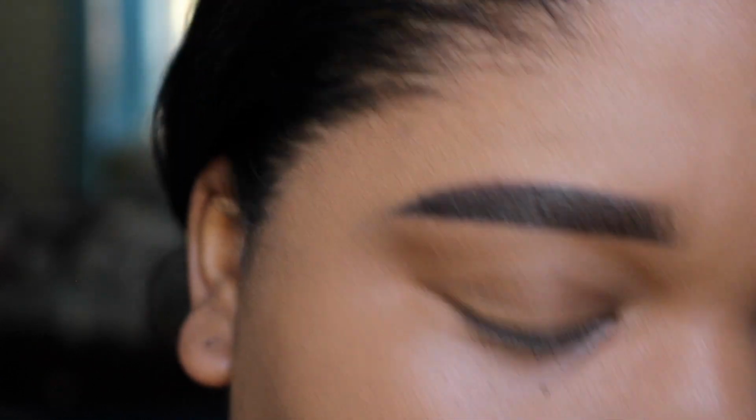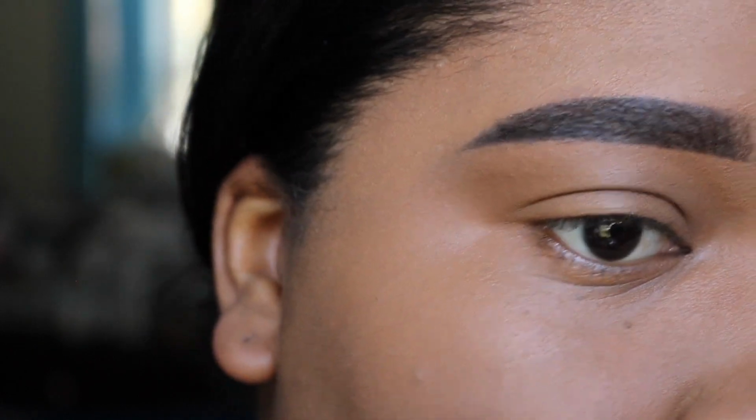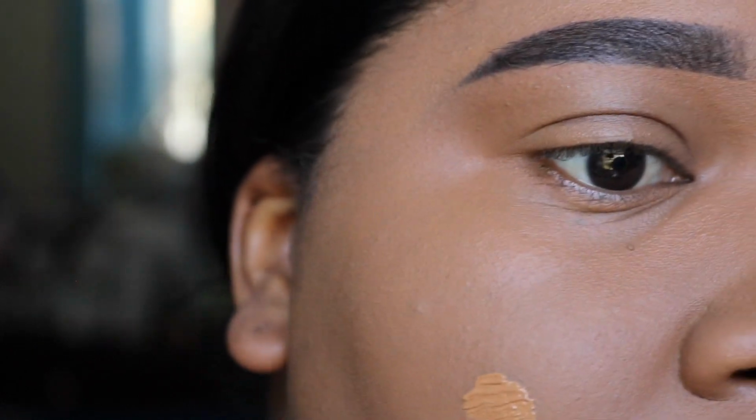The finish is pretty nice, but it did not cover this dark spot right here very well. Well, it covered it okay. I feel like I'm just gonna be in this perpetual hell until this zit or this dark mark goes away.